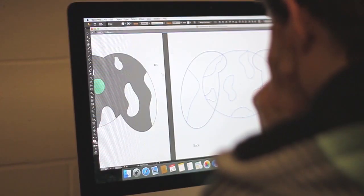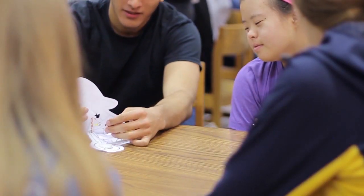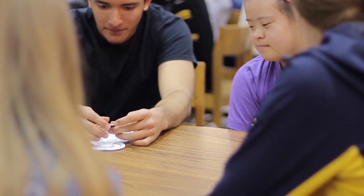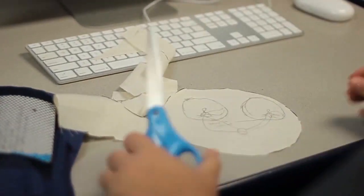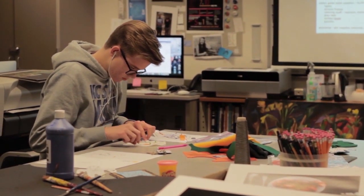So we've been meeting up with kids in the peer tutoring room, and they described their ideal superhero, and so we're going to create them. We've been meeting up with them to get feedback, kind of like what exactly they want. We've been doing a bunch of sketches of ideas for it, and now we're making them real.